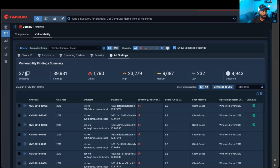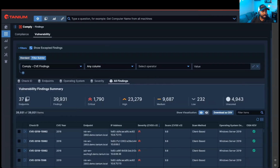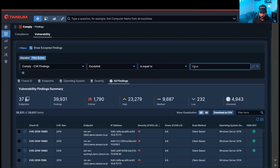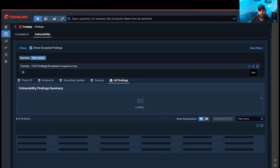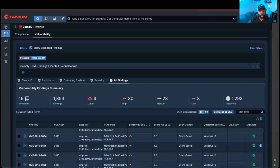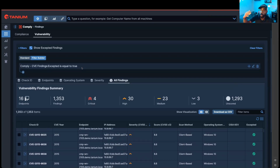So for example, if I wanted to add an additional filter here, I can do my CVE findings and I say I only want to see accepted, for example. I can create a report, which is just my accepted findings in the environment. And then I can also add this column here that shows me whether or not that finding has been accepted. So you get a little checkbox here that lets you know this finding is accepted in the environment. Again, by default, it's not going to show up in your report. So when you have exceptions in place, that is not going to impact your overall vulnerability posture or compliance reporting. But you do have the ability to include these in your report.